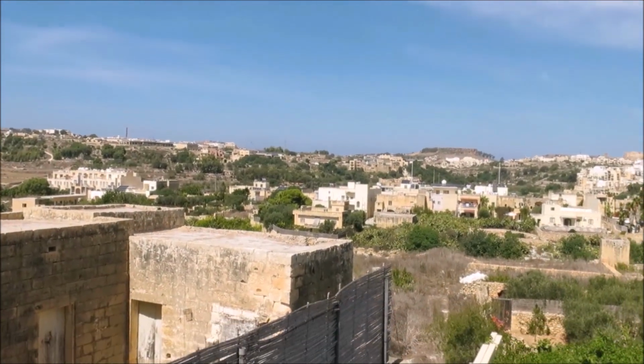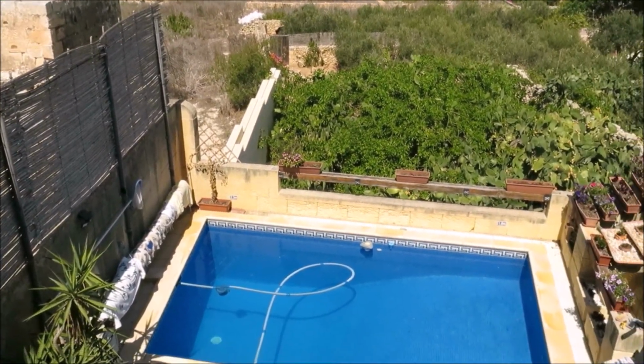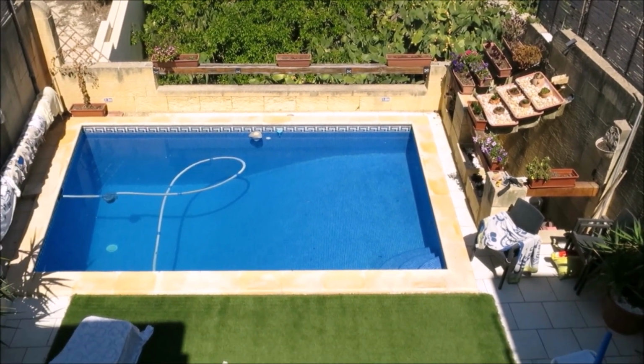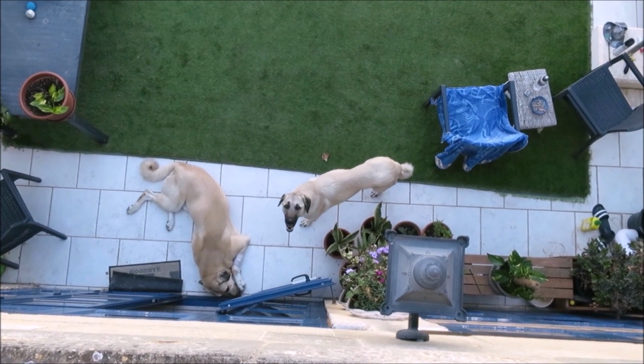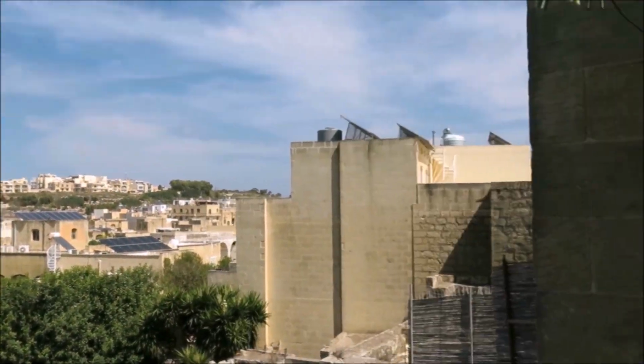Gozo is north of Malta, so the Mediterranean sea traffic is going to hit Gozo before it hits Malta. And this is looking down on Mike's pool. And our 2 friends right down there, Mika and Kyle. So you have the citadel. Oh, that's great. Excellent, Mike.